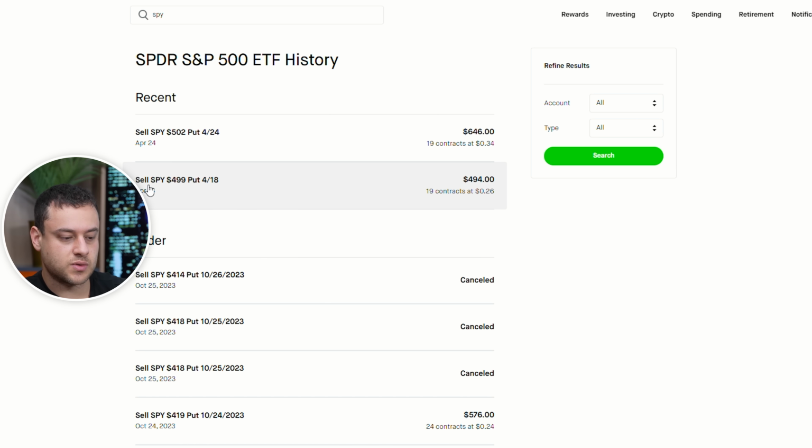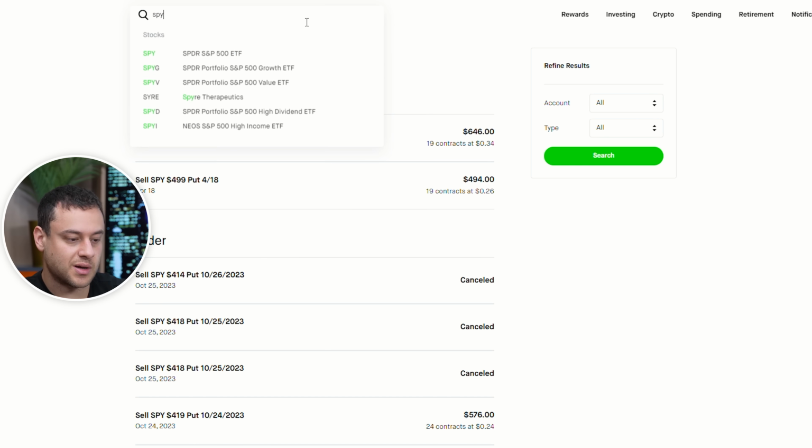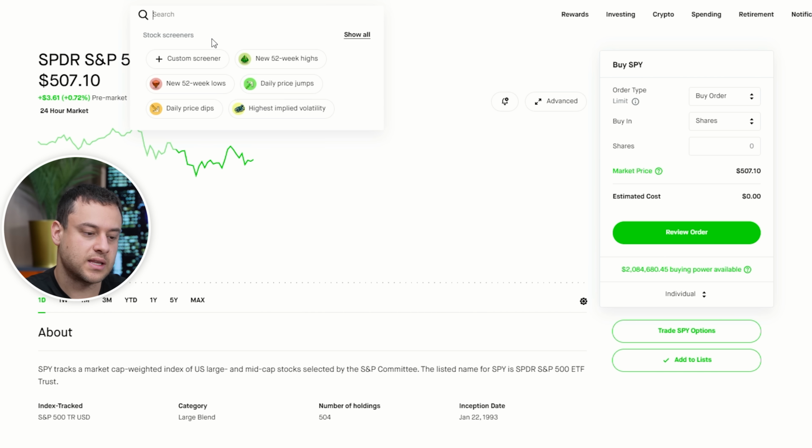So SPY. So I sold a SPY 499 put option. I collected $494 on April 18. And then as soon as this expired, I just waited a little bit. And then I sold for $646. But you can actually make this a daily income strategy. I'm going to actually show you what that looks like on QQQ. Like I said, QQQ and SPY, they're essentially the same thing. So whether you trade one or the other, it's really not that big of a deal.